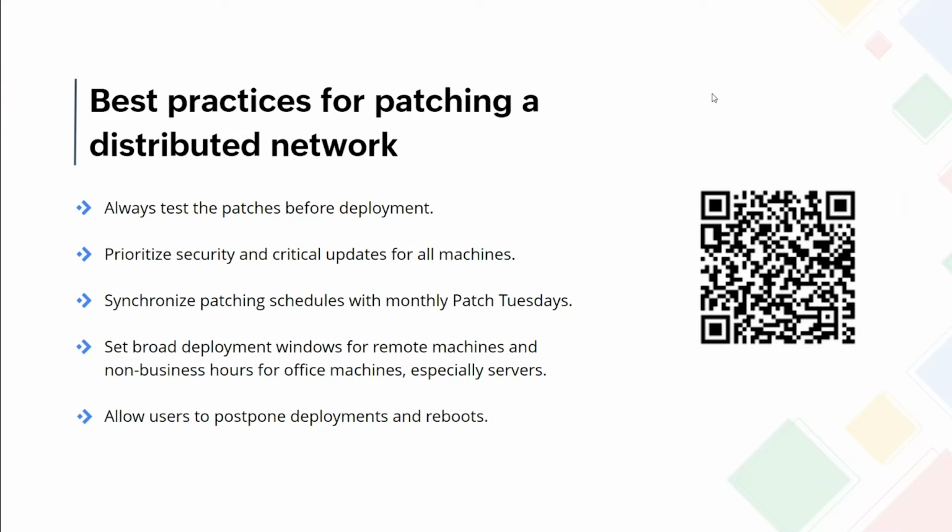The next step is to choose a broad deployment window so that the end users never have any productivity drops or any lags in the systems due to patching. And you can also choose non-business hours to patch business critical machines such as servers.